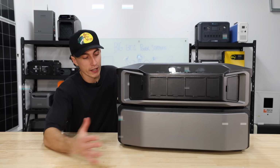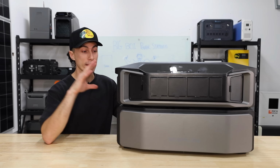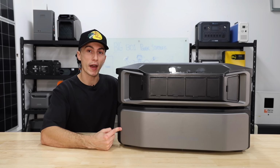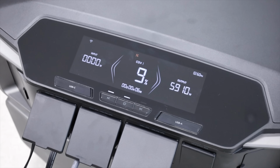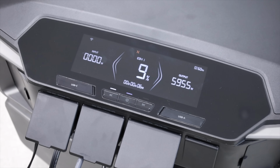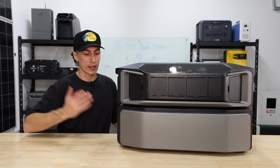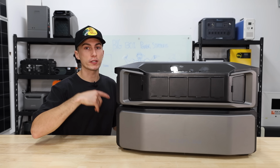And this giant UFO looking thing is the EcoFlow Delta Pro Ultra. This is the biggest, baddest Delta Pro there is. Each battery for the Delta Pro Ultra is 6000 watt hours, and the inverter is 7200 watts. And the reason this guy made the list is because it can be expanded like crazy. This, I think, is one of the largest systems you can scale a portable power station to.